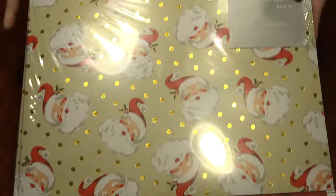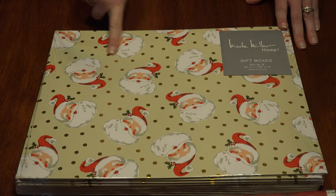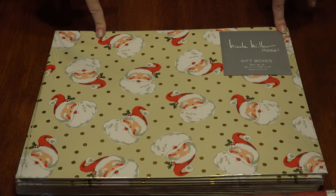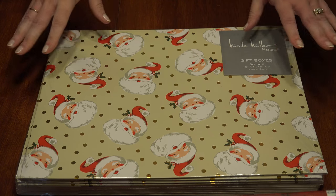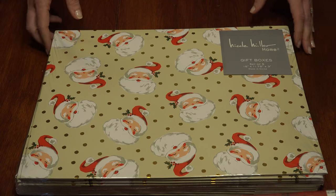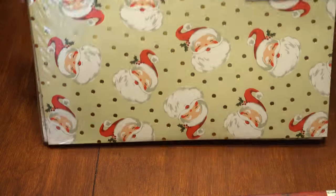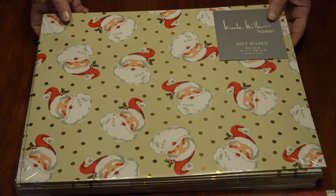And another vintagey looking Santa pattern on there from Nicole Miller Home. Also a set of 5. These are not quite robe size, but they'll do really well for sweaters, shirts, stuff like that. These were also $4, so really cute. Oh, it's almost going to be a shame to give those away.